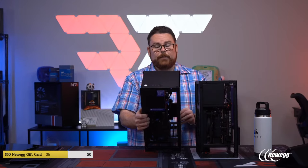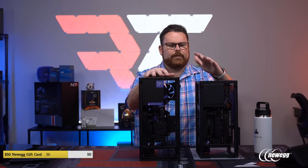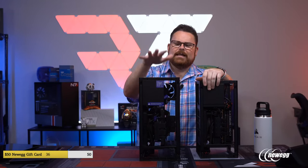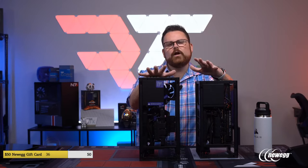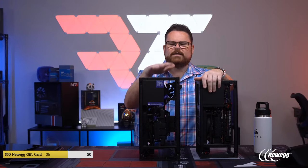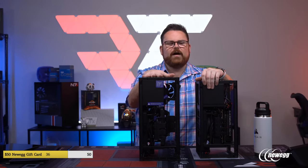The build itself, this is pretty much, these are some of my favorite cases to build in. And if you ever want to build an SFF build, this and the Cooler Master NR200P Max are pretty much the easiest PCs to build in. They're basically full-blown kits. They've got almost everything included with them, and everything's pre-routed where it is. So this is like the Duplo of SFF builds.